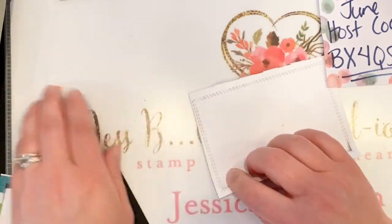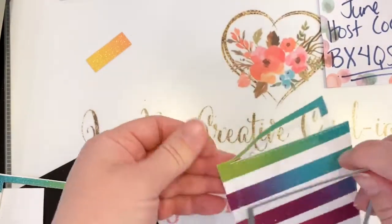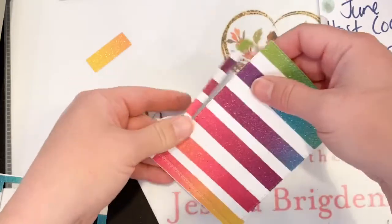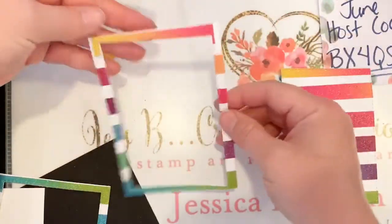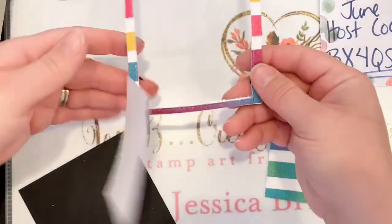Oh yes, Diana says my small leftover piece would have blended in with the other short piece. That's true, I could have done that. That's all right. Yeah, we might. I'll save that anyways over here. Didn't come out quite as nice as this one.